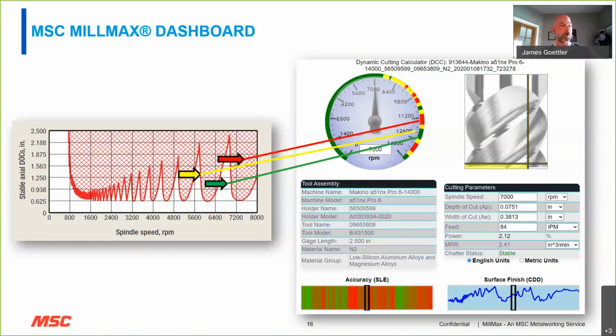Excellent. Good stuff. Go ahead, Ron. Here's another one that's right along what we've been talking about around work holding. A lot of times we're holding a part of minimal material in a vise. How does rigidity and the holding play into this?